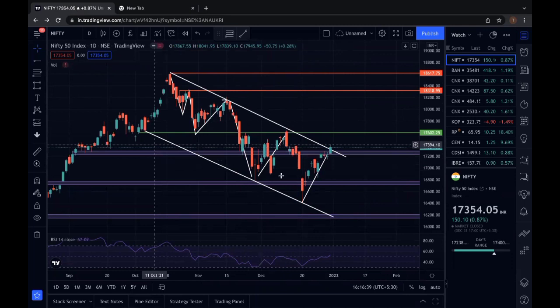It took support exactly from the support trend lines here and has given a sort of a breakout from the upper trend line. Okay, so a confirmation here would be when it breaks the previous swing high. So when it breaks 17,600, you will have a confluence of confirmation that Nifty is trying to change its structure. But again, at this point of time, from a positional point of view, it does not make sense to go long, because from here, this is a very important zone where your selling could again start.